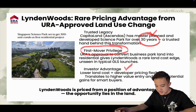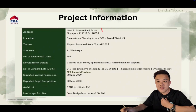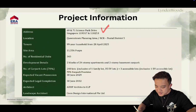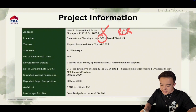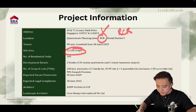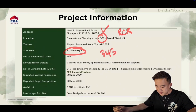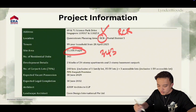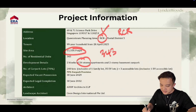Project info. This is at 69 and 71 Science Park Drive, right under the RCR, which is very important. About 11,000 square meter, 343 units. So not too small, but not too big either. 343 units, 2 blocks of 24 story high with 2 story of basement car park. I believe it's basement 1 and 2.